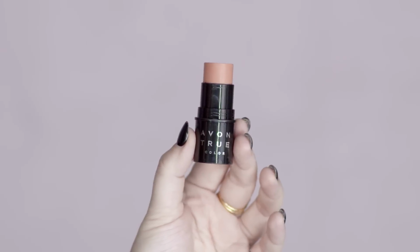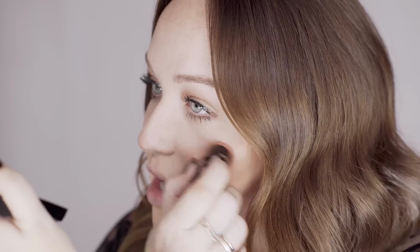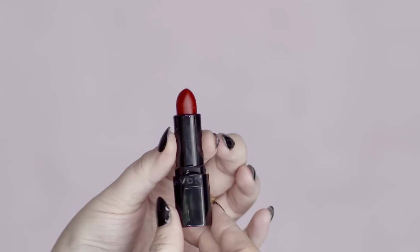I'm gonna quickly take the Be Blushed in Blushing Nude and apply it just to the apples of my cheeks. We're gonna add a bit of color to the lips, and I'm going to use Perfectly Matte in Red Supreme.